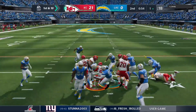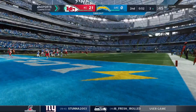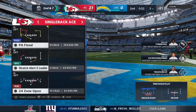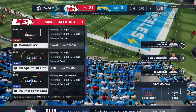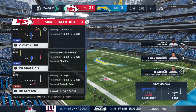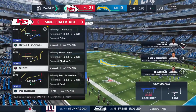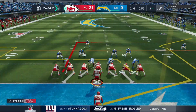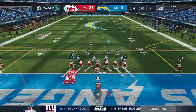On first down, Logan. And he'll get this only up to about the 3-yard line. The Chargers going to signal for the first of their timeouts as they get the stoppage with a little over 50 seconds to go in the first half. 3 yards on that last carry. Here's 2nd and 7.